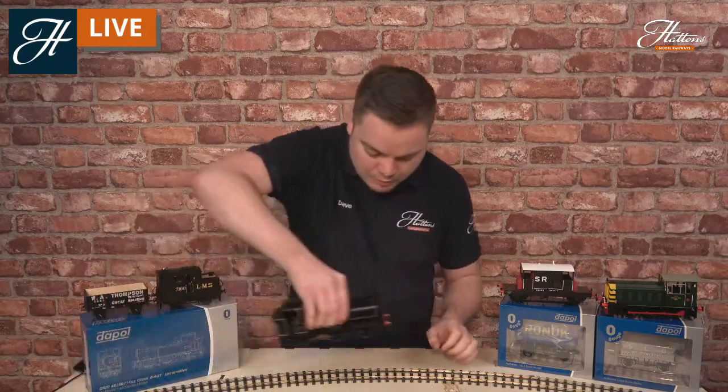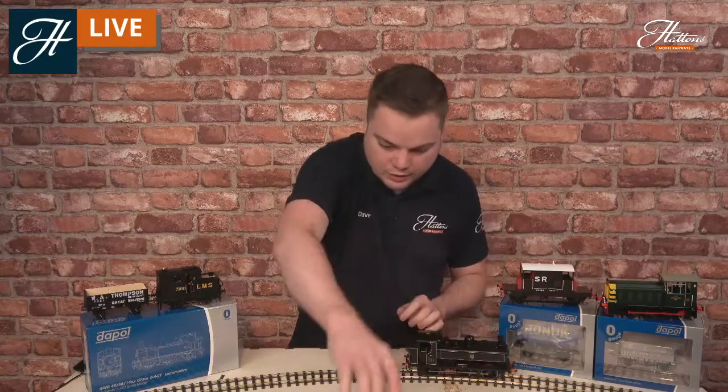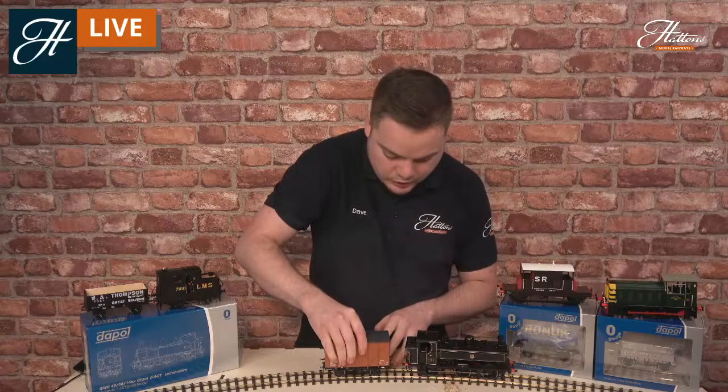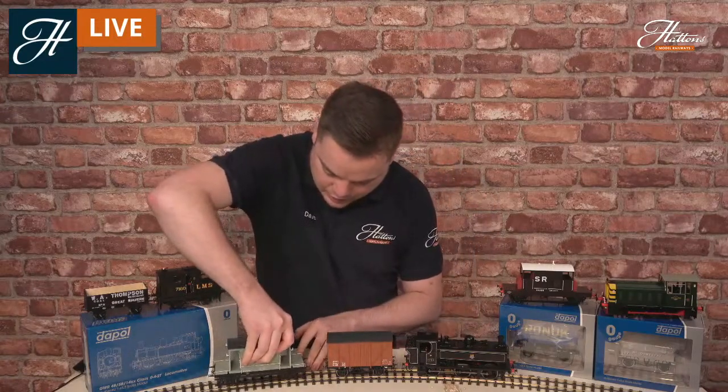But I've just got an example of a setup I'd like to pose here for you now. This is one of Dapol's new pannier tank locomotives, a single 12-ton van, and a brake van there too.